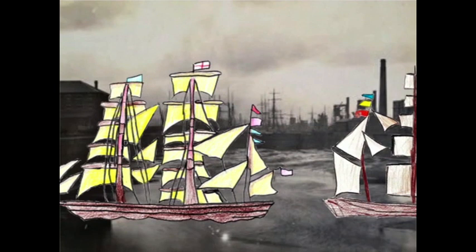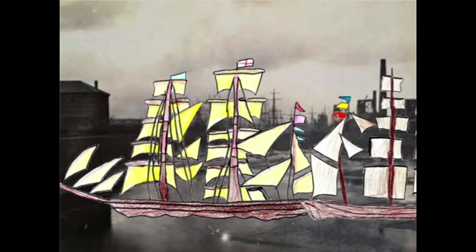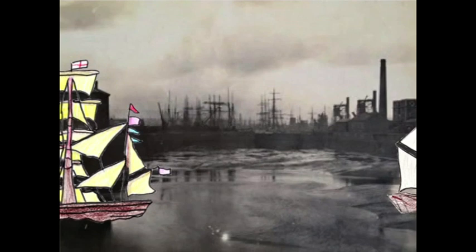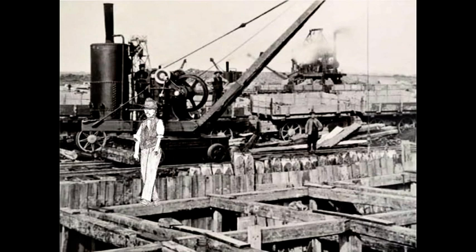In 1858, Town Dock was extended. But the number of ships just kept growing. And there still wasn't enough room. In 1865, the Alexandra Dock Act was passed. And work began on their construction in 1868. It would be a long project.